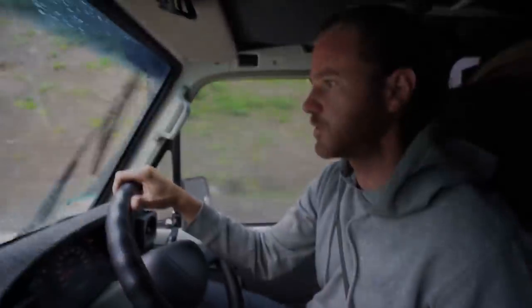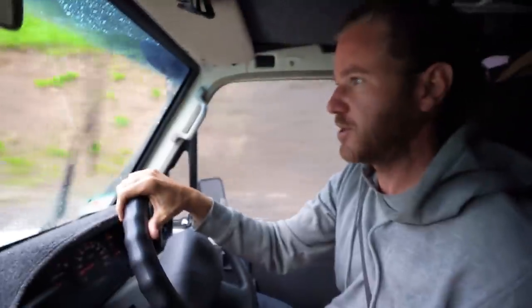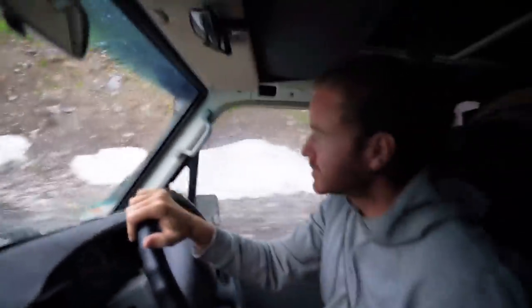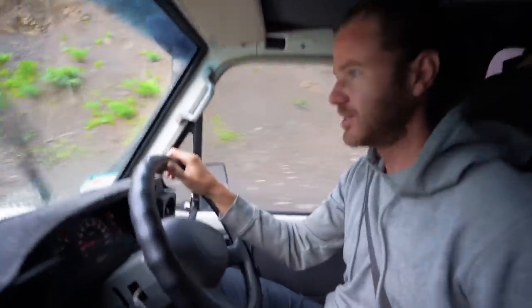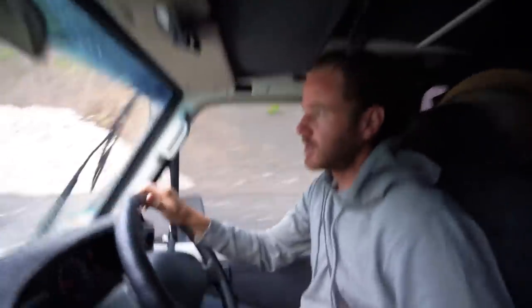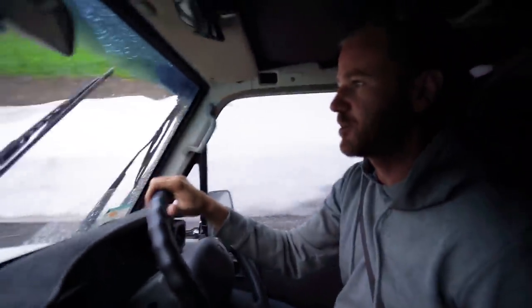So we had hoped for a beautiful sunny morning up in our camp spot, but when we woke up, the weather had made a turn for the worse, and there's a big thunderstorm rolling in, so we've packed up quickly and decided to get off the mountain because a bit of moisture in these parts can lead to rock slides and the road kind of turns to mess. We'll hopefully just push over this pass and see what the weather's like on the other side. We might stop and make some breakfast.